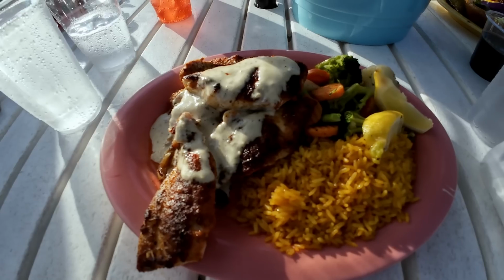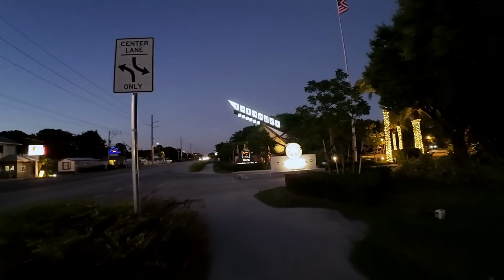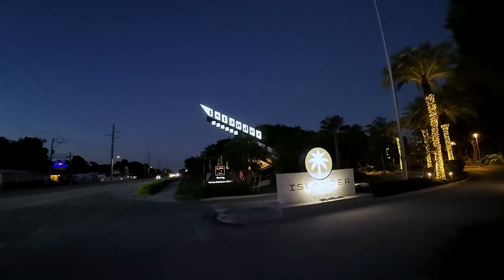Hey y'all, that was a lot of fun. We got to see the sunset at Lorelei. I was here 22 years ago with my wife, and it's great to come back and see it again. It's a beautiful place, good food, had great fish. We're gonna head back to the hotel right over here, the Islander Resort, which is a great resort. Well, we're gonna call it a night.